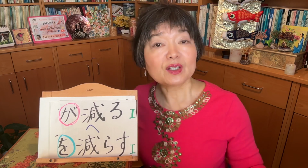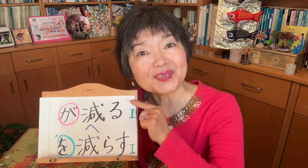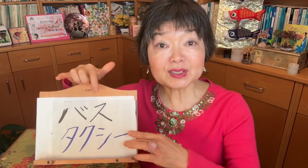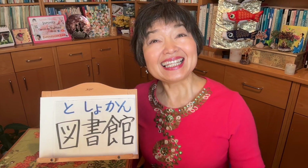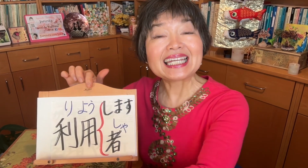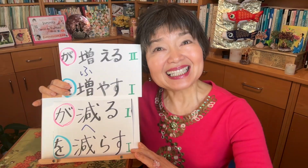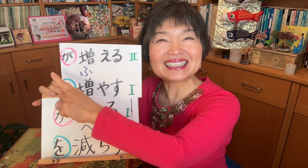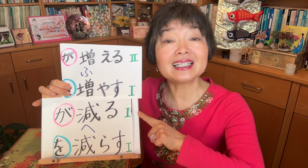Something decreases, something falls, something gets fewer, something gets smaller. Something が減る、something が減ります。Intransitive verb. 最近、タクシーの利用者が減っています。The number of library users is increasing, going up. 図書館の利用者が増えています。Something increases, something goes up. Something が増える、増えます。This is the contrary of 減ります。Both are intransitive verbs.